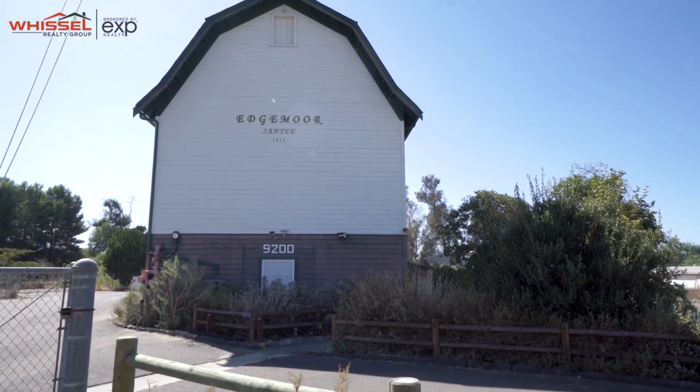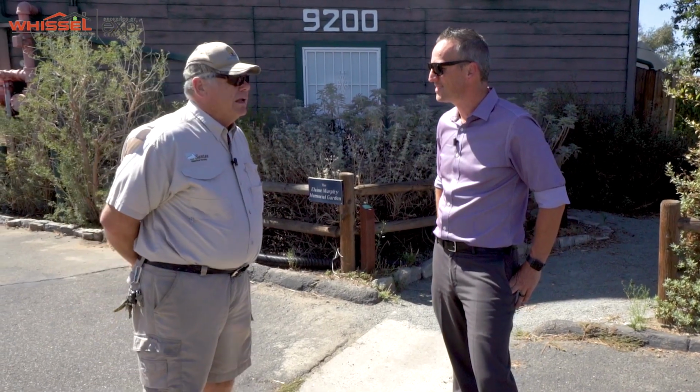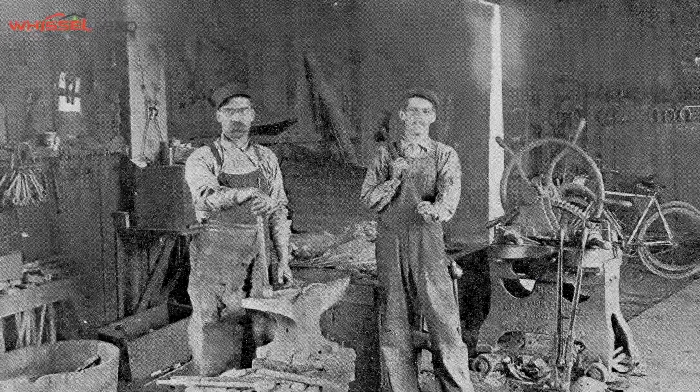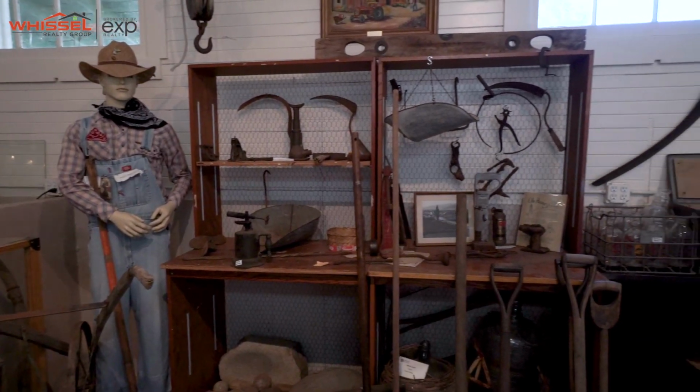Okay. Well, the Edgemoor Barn was built in 1913. It is probably the oldest structure remaining in Santee, except with the Padre dam down here. But that's really something else. This is the last remaining vestige of the Dupree farm that we set up, the Edgemoor Farm, in 1913. It had a working dairy farm.